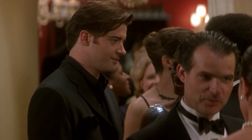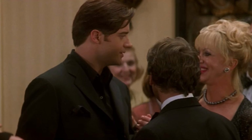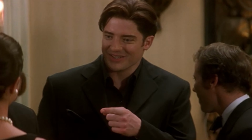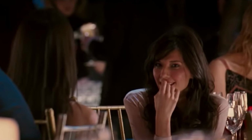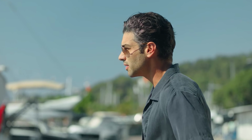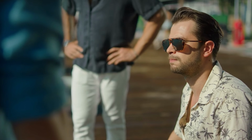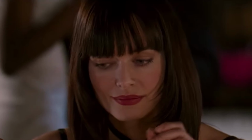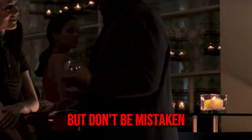Sign number 1. She looks at you like the Mona Lisa. The first key sign that a woman is interested in you is her gaze, but not just any gaze. It's like the Mona Lisa's, mysterious and captivating. Instead of looking directly at you, she might cast subtle glances in your direction, trying to catch your attention without fully revealing her interest. Why do women use this kind of gaze? From a psychological standpoint, looking this way allows the woman to assess your interest and reaction before clearly showing hers. It's a way of testing the waters without risking too much, maintaining an air of mystery that can be incredibly attractive.